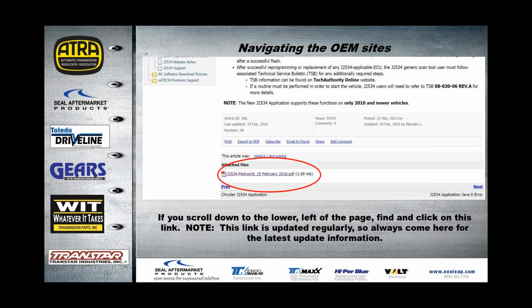Then finally, if we scroll down a little bit further, we come to the information that we're looking for, for free, which is the programming available for the vehicle that I'm working on. If we click on this, notice this little link is a PDF file. That means you can print it and keep a copy, but this is something that changes quite regularly. As a matter of fact, at the time when I produced this, it was updated to February 19th. So this is a regularly updated file by Chrysler.